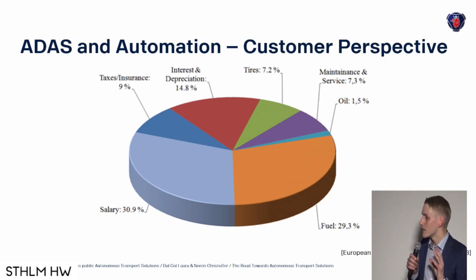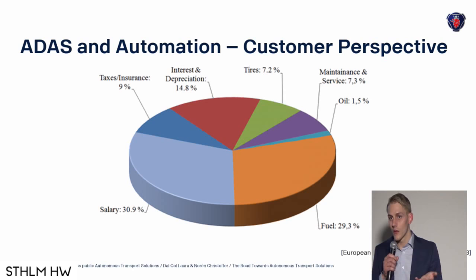This is the cost for a customer. So say for instance that you own a fleet. This is the distribution of money during the first 4 years of operation, if you have a truck, for instance, and drive long haulage.